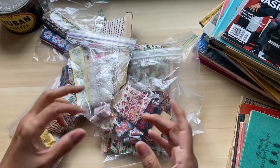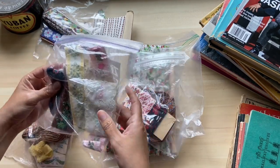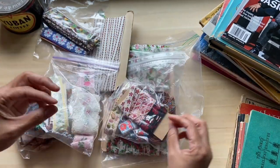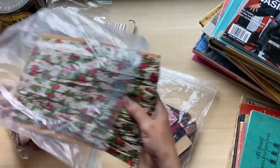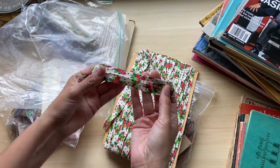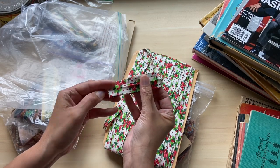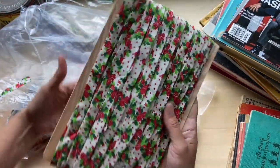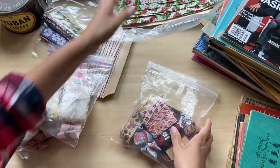I'm not even sure where to start because I got so many random little things, but I think I'll start with the trim. There were so many adorable bags of trim, and there's not a ton of any of it, but it's all so beautiful. I think the most was this Christmas stitching bias. It's kind of biased, but I'm thinking I could probably iron that out. And even if I need to add some stiffener, I could make some fabulous Christmas trim or trim journals with it. It's beautiful, there was a whole bunch, and it's super vintage. So that was a really fun little find.